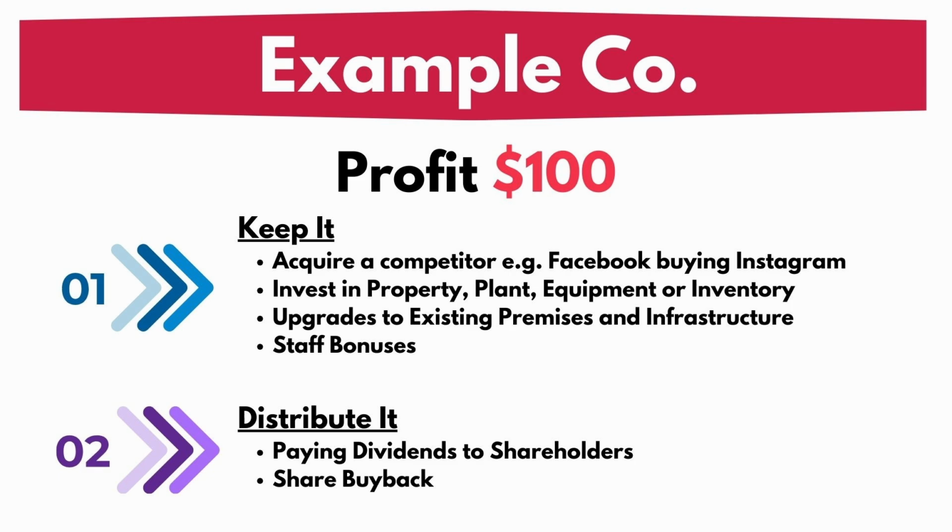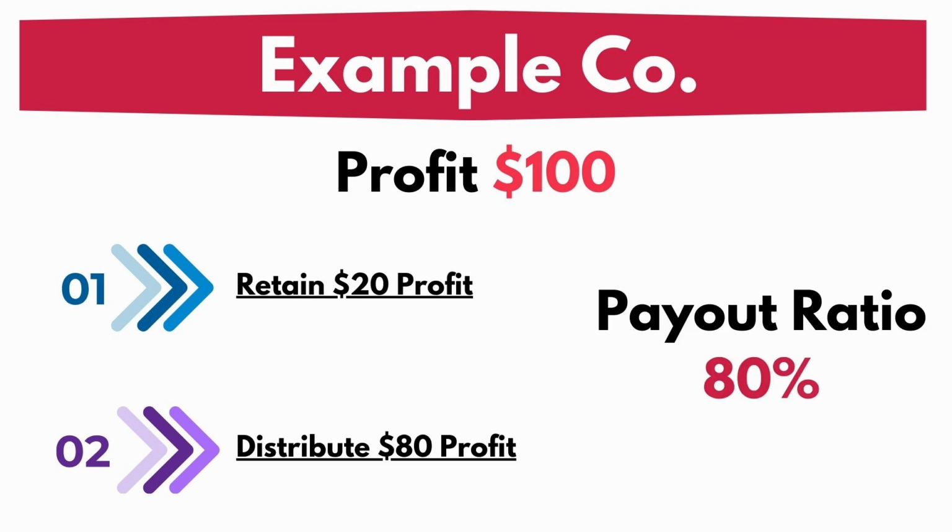The second option available is to return these funds to the investors, also known as shareholders or the ones that own the stock. This distribution is called a dividend. They can also do this through what's called a share buyback, which can have its tax advantages. The percentage of the profit that is returned to shareholders each year is called the payout ratio, representing how much of the profits is returned to investors.